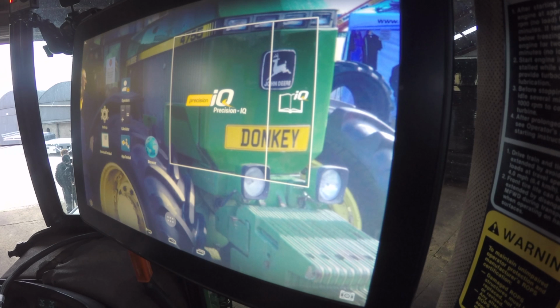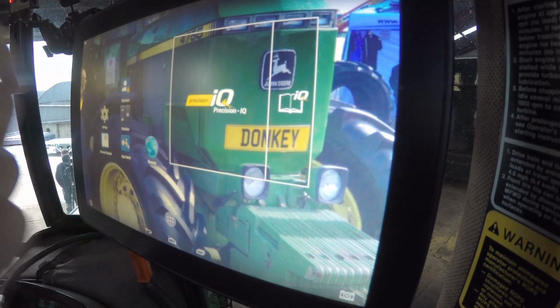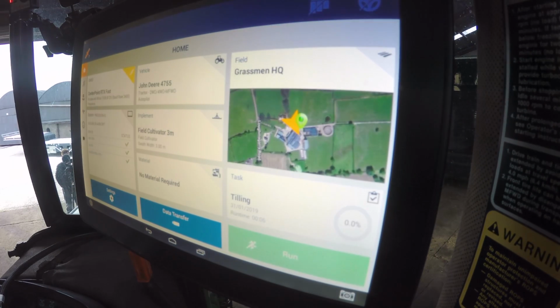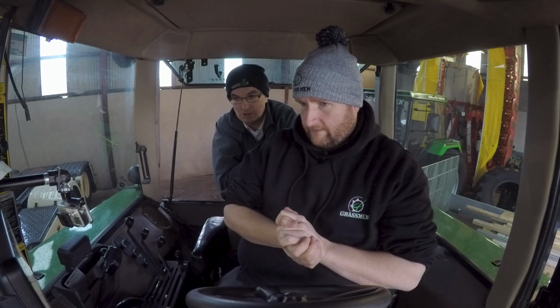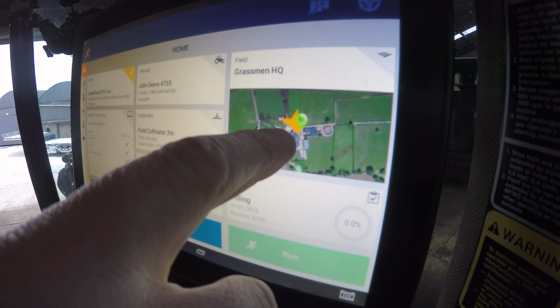How do we get this thing auto-guiding? So you see on the right hand side the Precision IQ, the big icon there, the donkey, press that, and this is our app for guidance. So this is your home screen. This is where you see all your settings and that everything is working okay. So it's like checking your tractor for oil in the morning. That's where we are. It's very informative. Google Maps background and everything. Just in case you were lost.